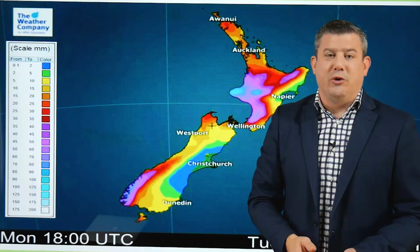And we're tracking this cyclone area up here. This is the low that's likely to form into a tropical cyclone. We'll talk about that in a moment, but let's get into the short-term forecast.